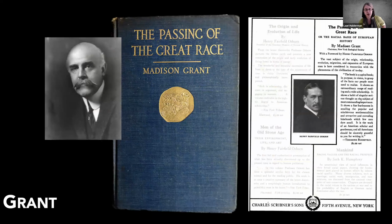Later, in 1916, came a book called The Passing of the Great Race, a work espousing eugenics and scientific racism. Its author, Grant, played an active role in crafting strong immigration restriction and anti-miscegenation laws in the United States. Grant promoted the idea of the Nordic race. He wanted to segregate unfavorable races in ghettos. Perhaps we can see where this is going.